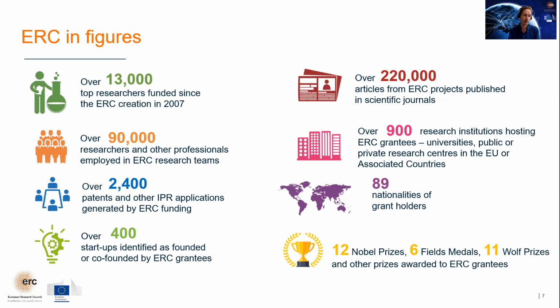They encompass over 89 nationalities. I'm not sure if this number is up to date, but around 90 nationalities of grant holders. And of course, all of this excellent science resulted in the recognition of the ERC grantees winning major prizes such as Nobel Prizes, Fields Medals, etc.